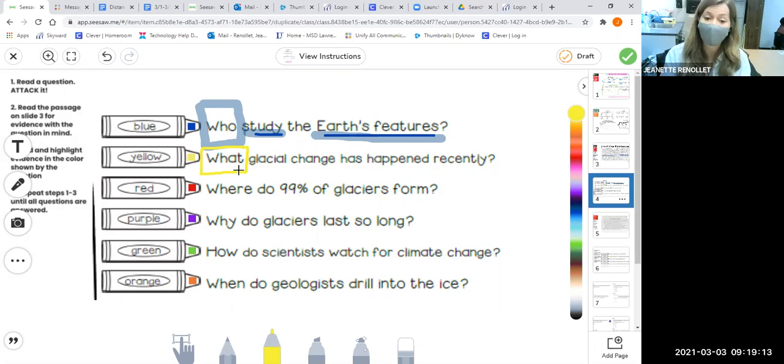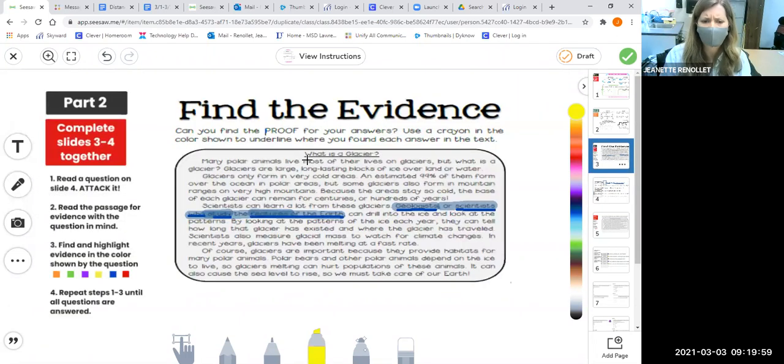Let's go find some clues in our question. What glacial change has happened recently? So what's our question say? What change has happened recently? Using our yellow highlight tool, we're going to look for the changes that have happened recently. That means it wasn't that long ago. So get your yellow highlight ready. And we're going to go look in the text for the answer. Something about a change to the glaciers that happened recently. We're going to look for an example of that.